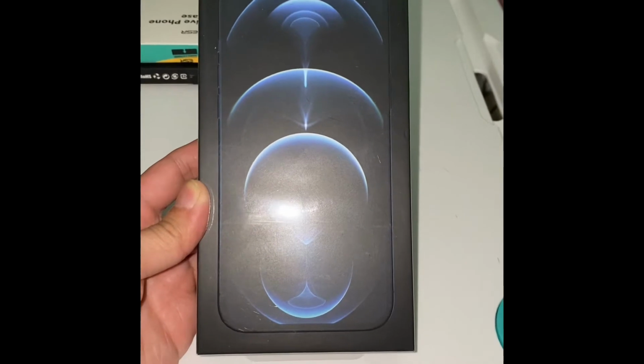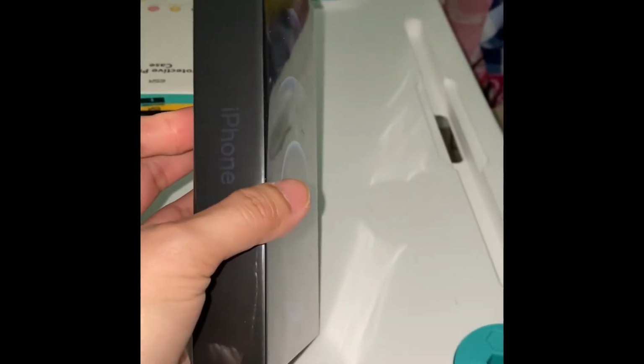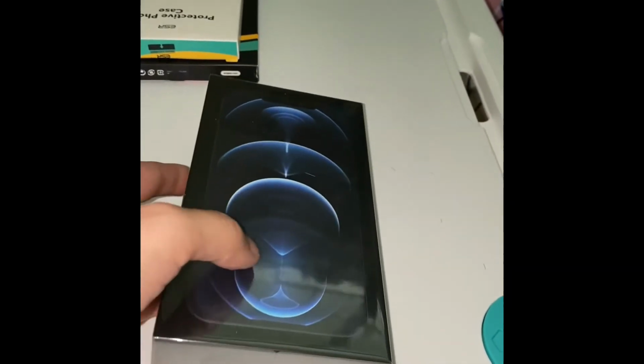Good afternoon guys. Today I'm doing an unbox video, to show you my new iPhone 12 Pro Max that I bought this morning from Apple Store Marina Bay Sands. Here we go. This is the new iPhone 12 Pro Max that I bought from Apple Store at Marina Bay Sands. Okay, so let's unbox it.